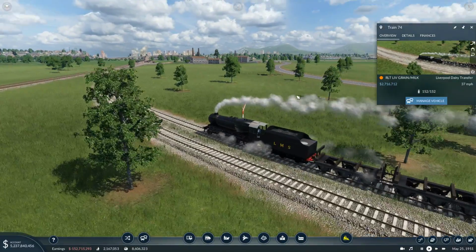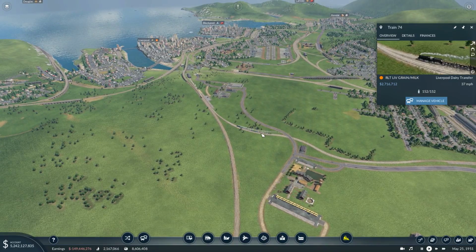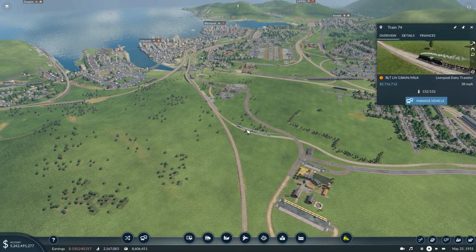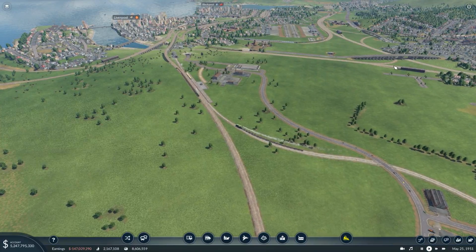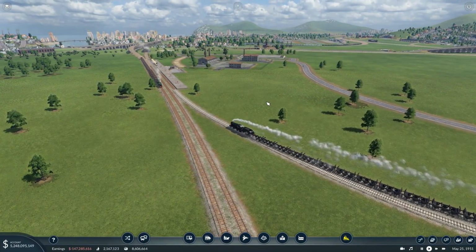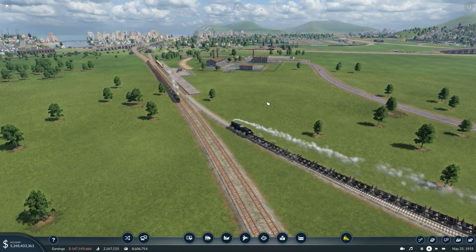152 of milk. Now when you zoom out, the wagons are there. Look, see the wagons? You can see the colours. Then you zoom in and they disappear. So there's some weirdness going on with that mod. It's a great idea. I love it. I actually do love it. I really do think it's a magic thing to have.